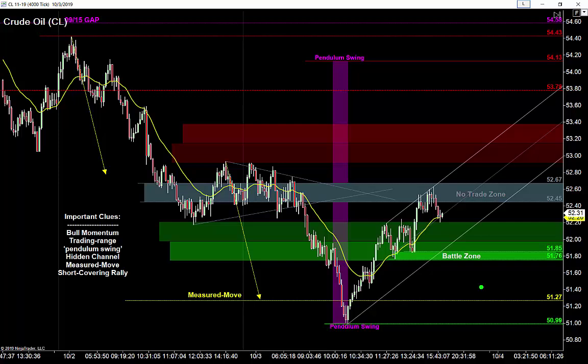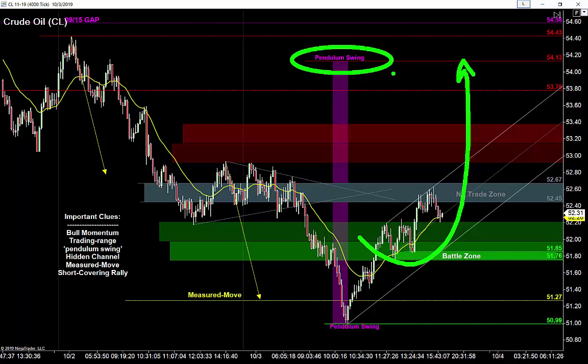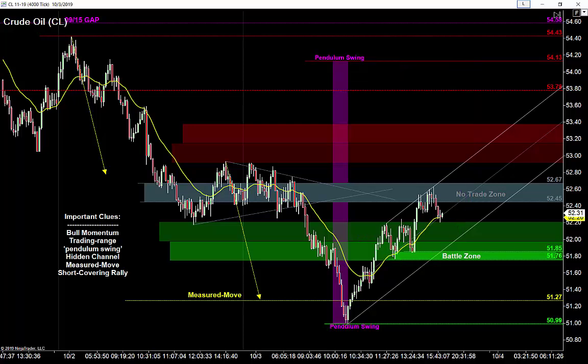But that's wishful thinking right now, right? That's very much a pipe dream right now, to go all the way back up to the pendulum swing. Markets, of course, got beat up this week. A lot of concerns about recession. Recession means lower demand for this fuel source. And, of course, that's what led to this market collapsing much lower here.